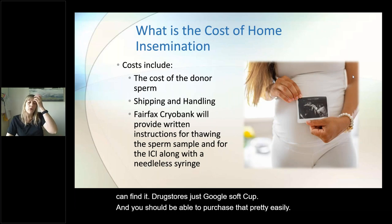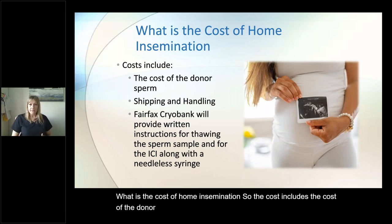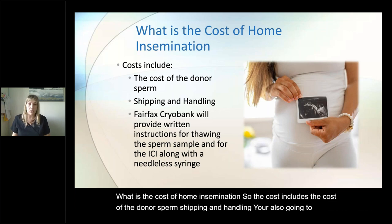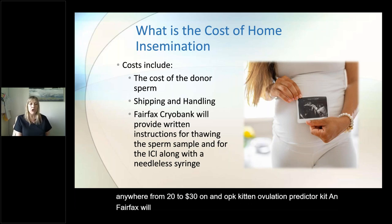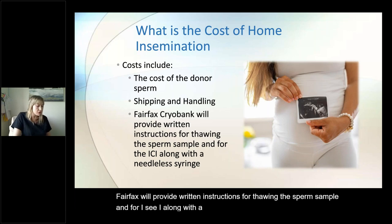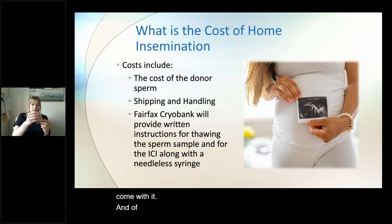What is the cost of home insemination? So the cost includes the cost of the donor sperm, shipping and handling. You're also going to spend anywhere from $20 to $30 on an OPK kit, an ovulation predictor kit. And Fairfax will provide written instructions for thawing the sperm sample and for ICI along with the needleless syringe. So this syringe will come with it. And of course, the vial, which will actually have the cap on it.